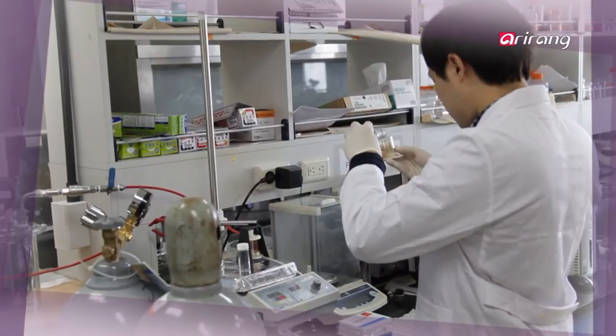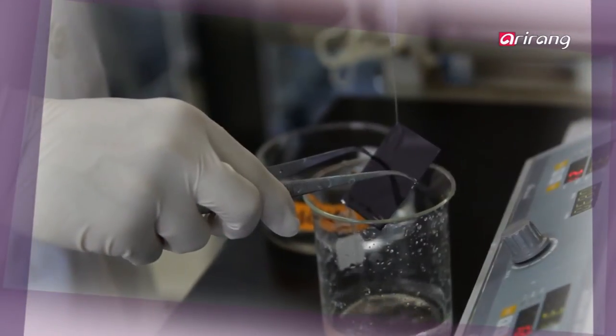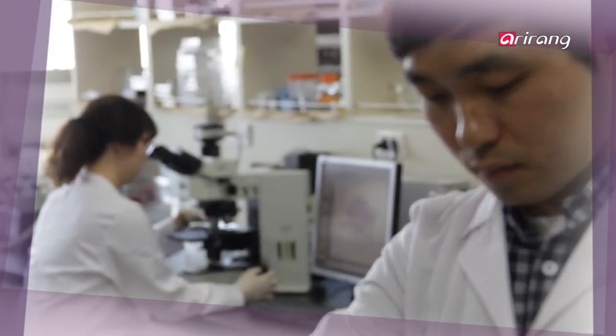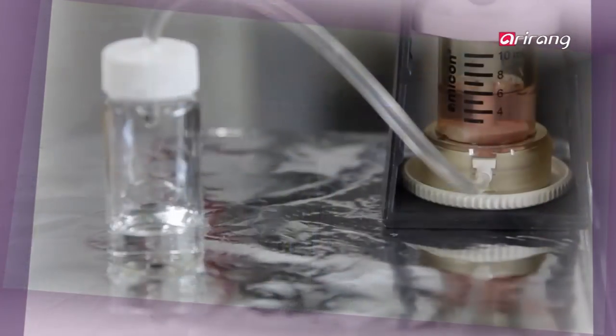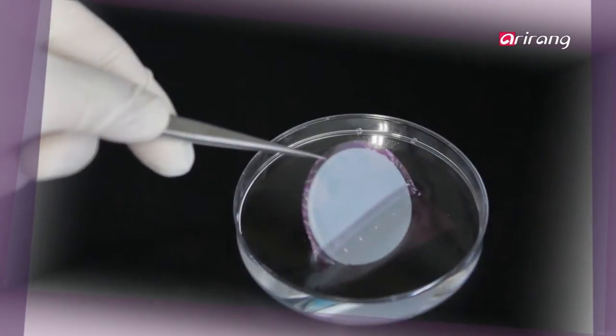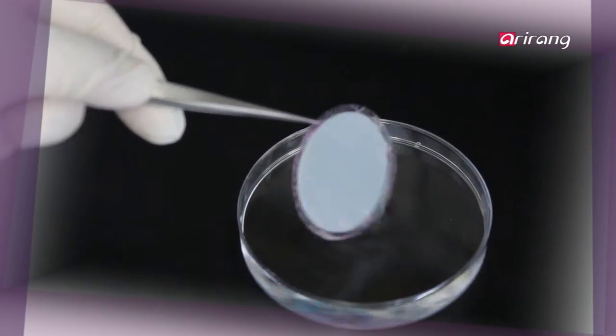Water processing membrane made of viruses and yet harmless to the human body. It can also be mass produced. It is expected to be in commercial use after 4 to 5 years, and efforts will continue by Korean scientists to further develop the new technology.